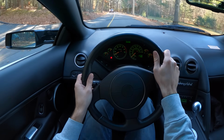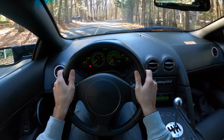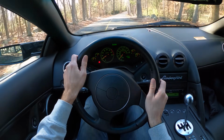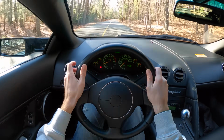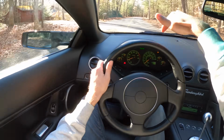The clutch, though, not as heavy as I anticipated. I thought this was going to be a severe workout in order to get this thing in and out of gear. It's not. It's actually pretty pleasurable. It's really nice to rev out this buttery smooth V12. Feels fantastic. And then I love the forward visibility because I'm so low to the ground.